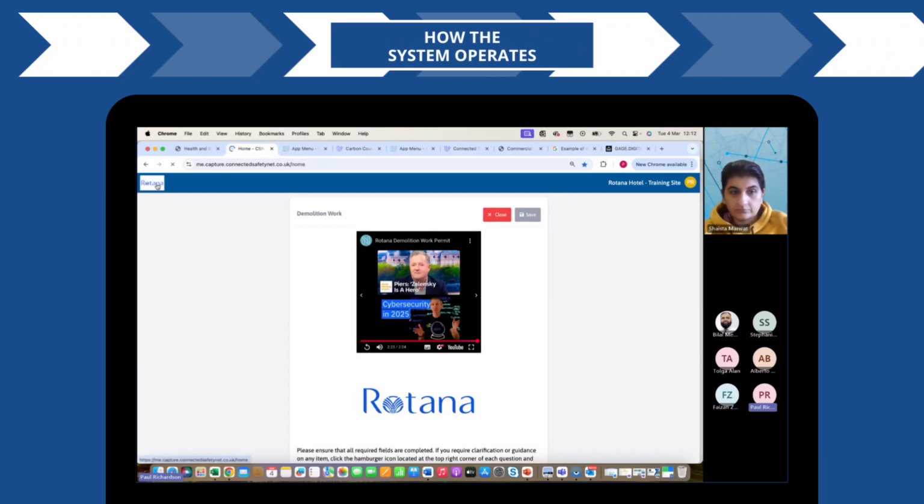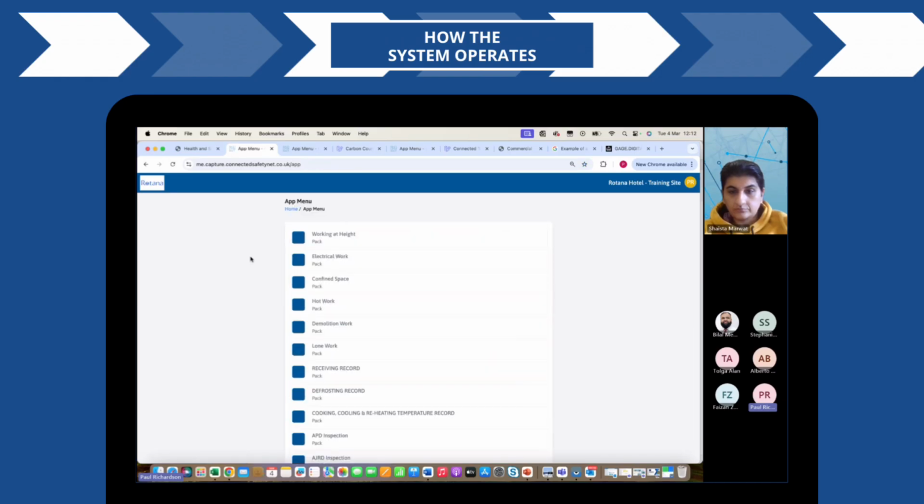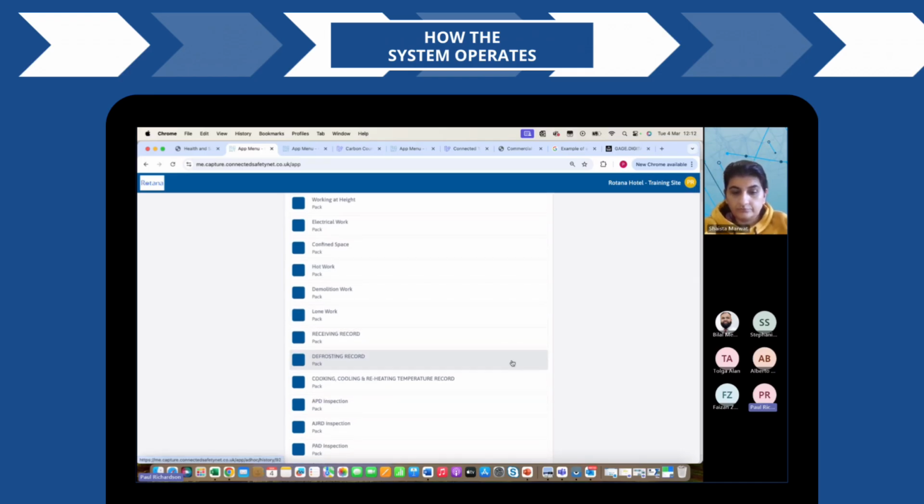So if I come back and give some other examples of forms that we have created. Just remember that if you're viewing one of these demonstrations today and you identify that that's not quite how you work, then again, as I say, we can reconfigure the solution to meet the needs of your hotel. So let's look at cooking, cooling, and reheating temperature records.